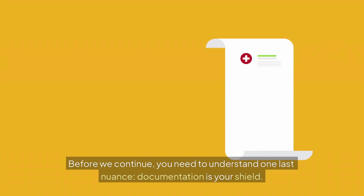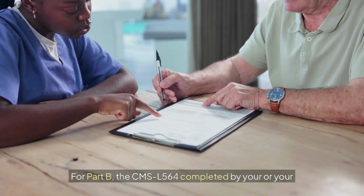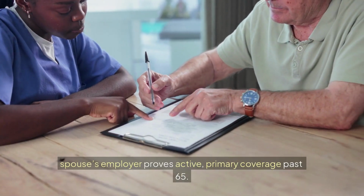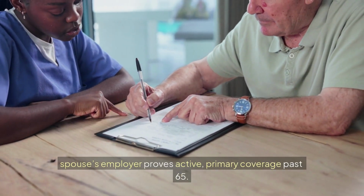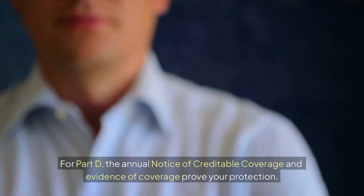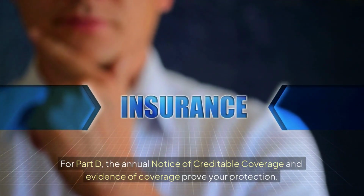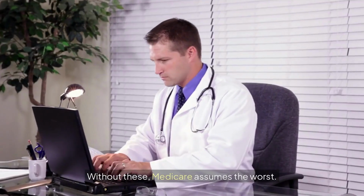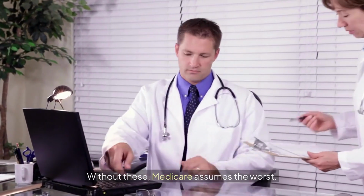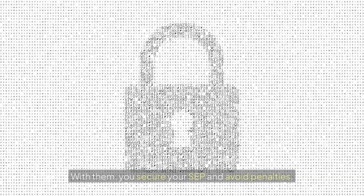Before we continue, you need to understand one last nuance. Documentation is your shield. For Part B, the CMS-L564 completed by your or your spouse's employer proves active primary coverage past 65. For Part D, the annual notice of creditable coverage and evidence of coverage prove your protection. Without these, Medicare assumes the worst. With them, you secure your SEP and avoid penalties.